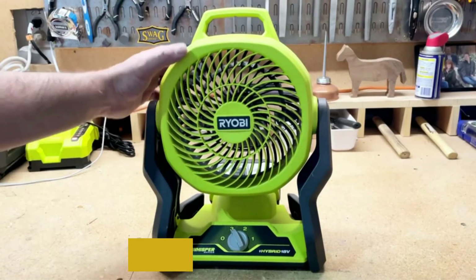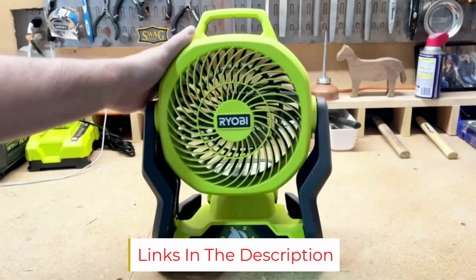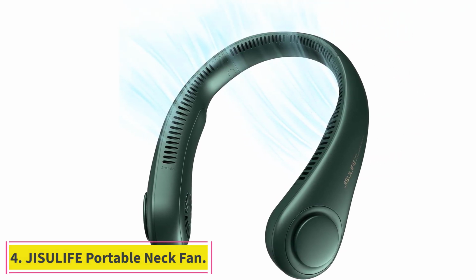That being said, a 6-hour battery life may not be enough in certain scenarios, like a long camping trip where you don't have access to an outlet to recharge it. At number 4. JISULIFE Portable Neck Fan.